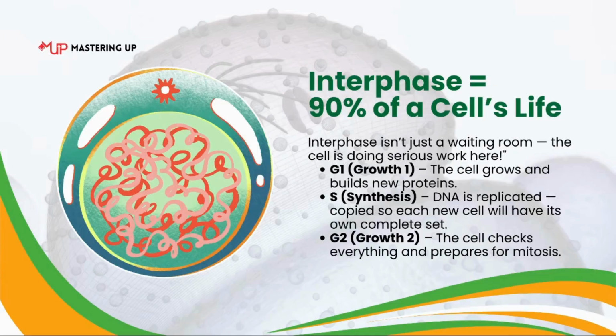The second phase is the S phase, or the synthesis phase. This is DNA replication. The cell copies its DNA so that each new daughter cell will have a complete set of genetic information. Every chromosome is duplicated, forming sister chromatids held together by a centromere. So for an analogy, it's like copying your entire notebook so you and a friend can each have one.